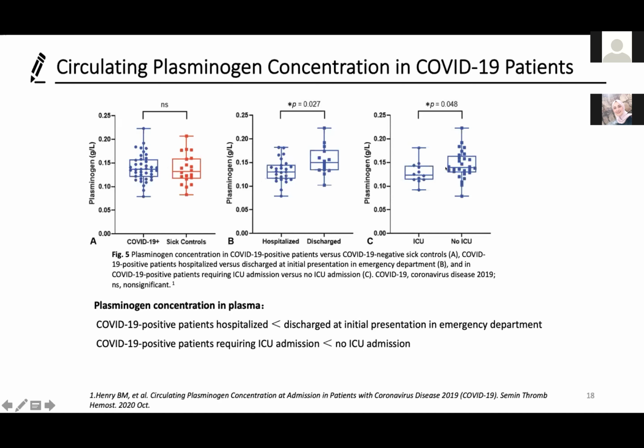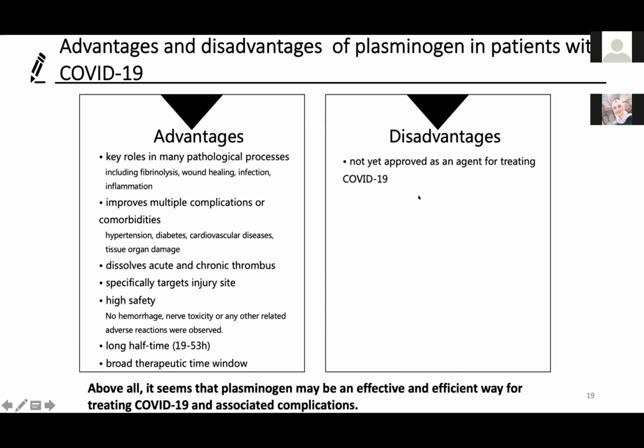So this is very interesting. That shows somehow, because of the defects of naturally increasing plasminogen, they could determine the fate of this patient, either hospitalized or in the ICU. So here we put together the advantages and disadvantages of plasminogen in patients with COVID-19.